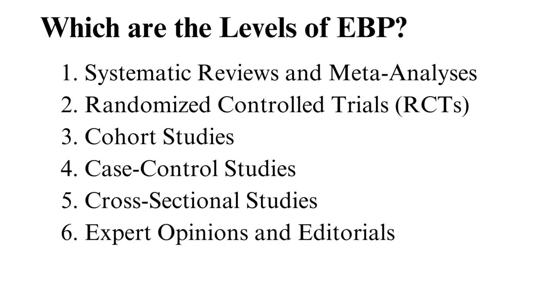1. Systematic reviews and meta-analyses. These comprehensive studies summarize and analyze the results of multiple primary research studies on a specific topic. They provide the highest level of evidence as they integrate and critically appraise a large body of research. Meta-analyses combine data from individual studies to obtain a pooled effect size.